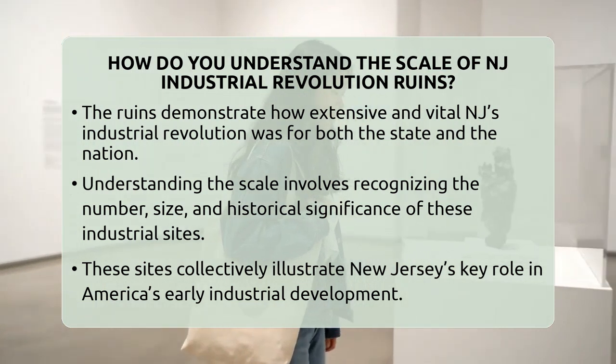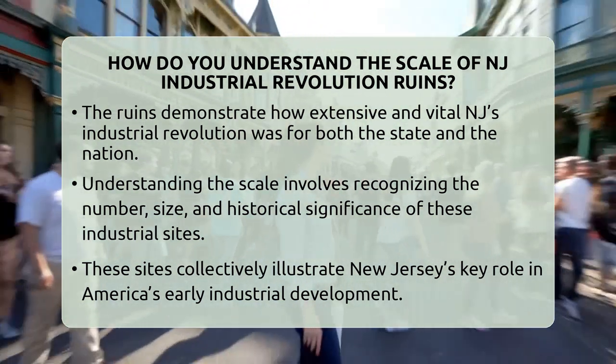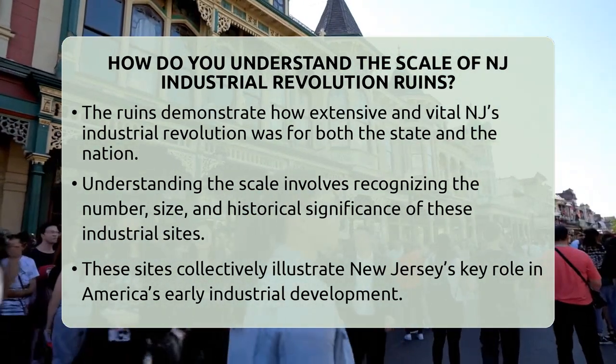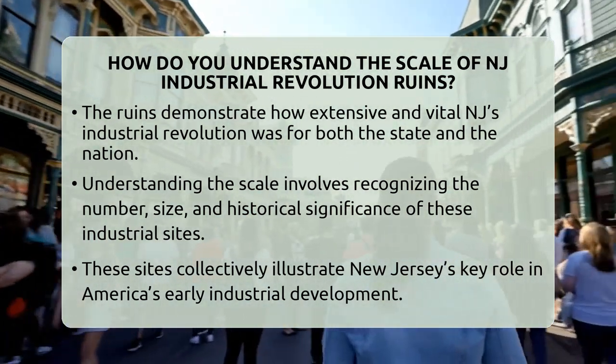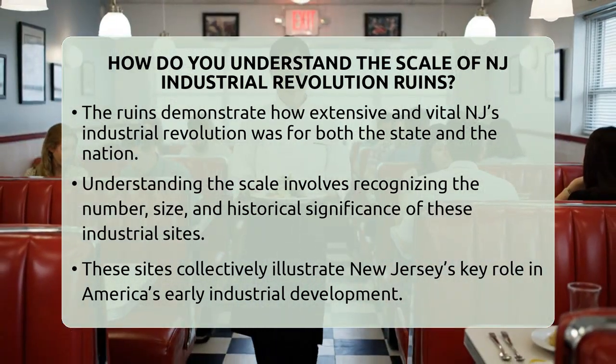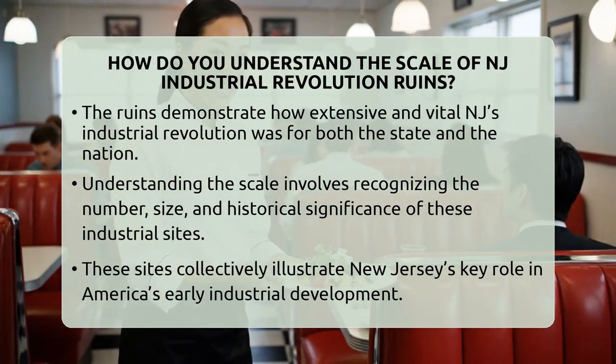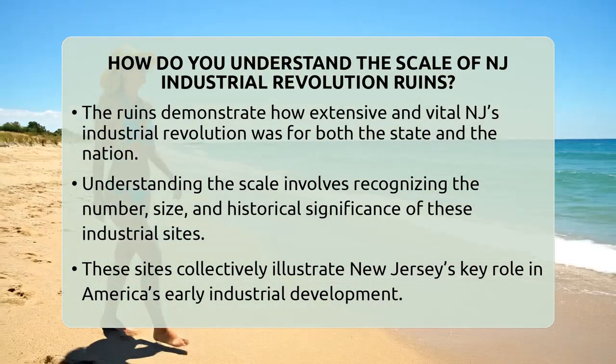Visiting these sites feels like stepping into an outdoor museum. You can see old buildings, walk along interpretive trails, and learn from ranger programs. These ruins connect you directly to the past, helping you understand how big and important the Industrial Revolution was for New Jersey and the nation.